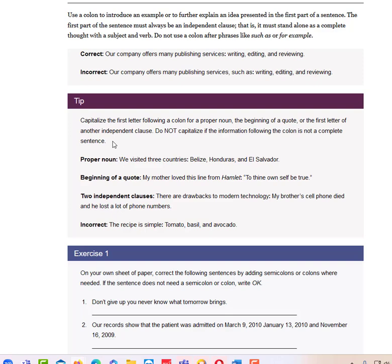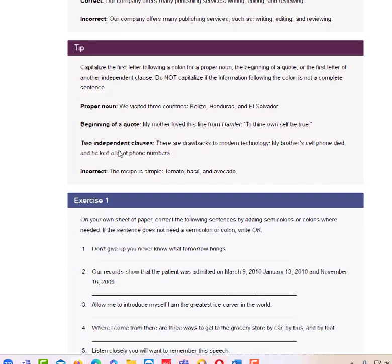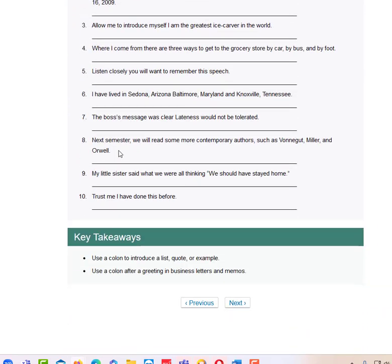Use a colon between 2 independent clauses. There are drawbacks to modern technology: My brother's cell phone died and he lost a lot of phone numbers. Incorrect: The recipe is simple: tomato, basil, and avocado. Key takeaways. Use a colon to introduce a list, a quote, or an example. Key takeaways. Use a colon after a greeting in business letters and memos.